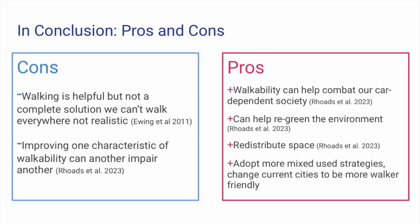Walking around can also help redistribute space, and it can also help us to adopt more mixed use strategies of letting go of this car dependent society where we all depend on cars, and we can change current cities to become more walker friendly.